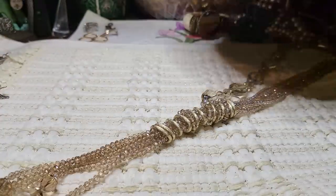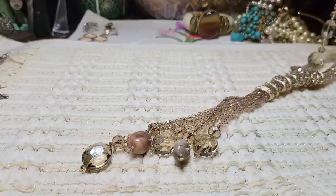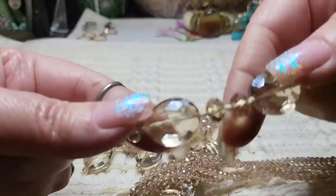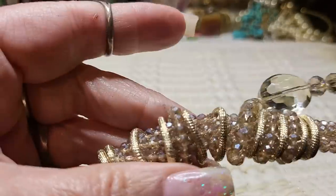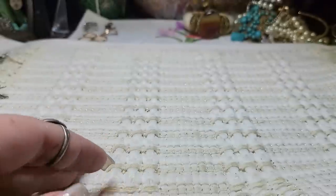Beautiful. Yeah. Gorgeous. It just sparkles. I'm mesmerized by these. And they're knotted in between, too. I like how they pulled it together with these bands. So cool.